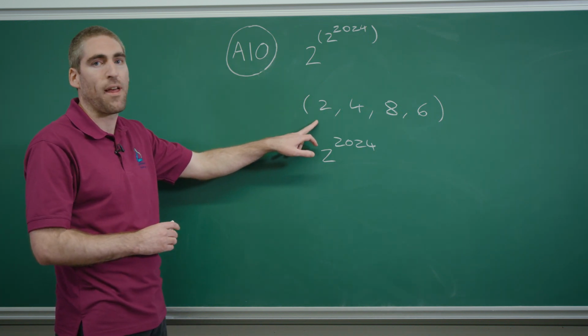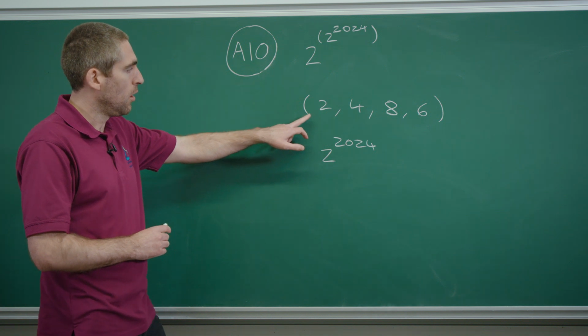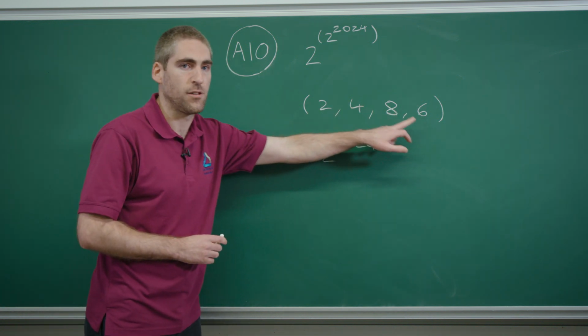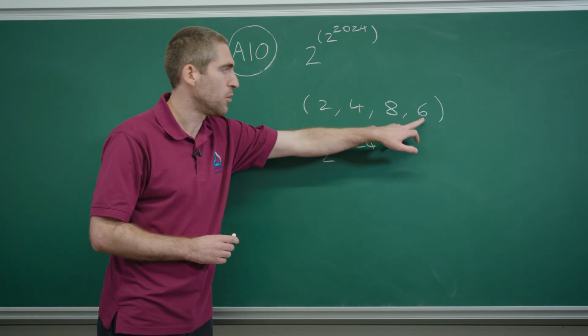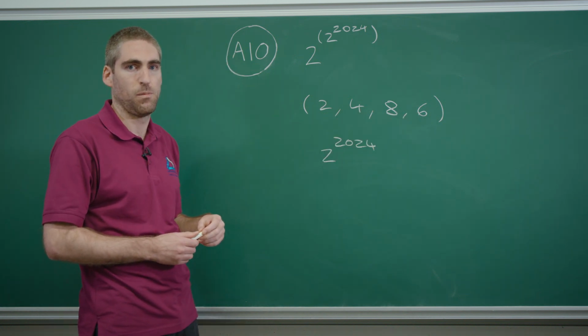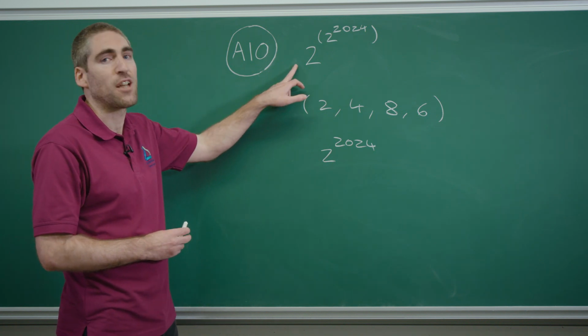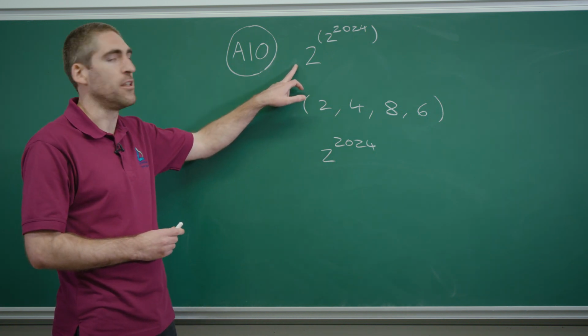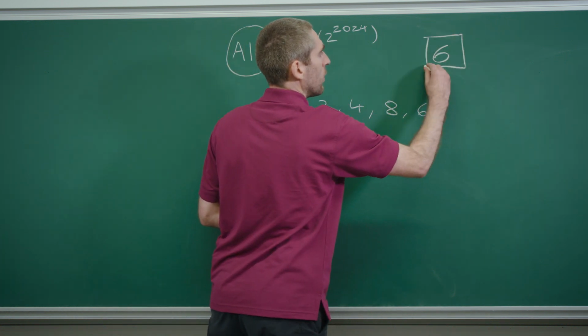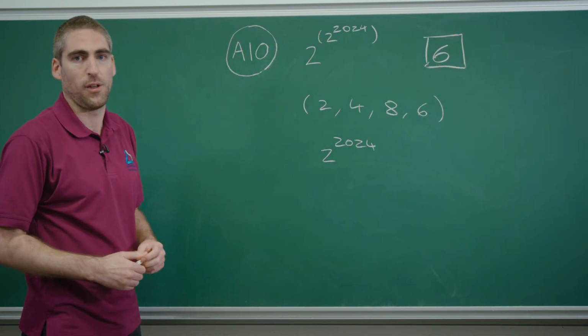And if we think about where that would fit in our cycle, 1, 2, 3, 4, 5, 6, 7, 8, 9, 10, 11, 12, every fourth power of 2 will end with a digit 6. And that tells us that this astronomically large number ends with the digit 6. And that is our final answer.